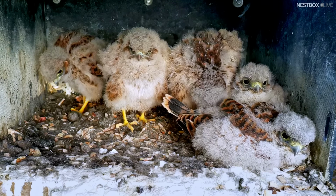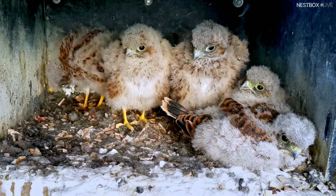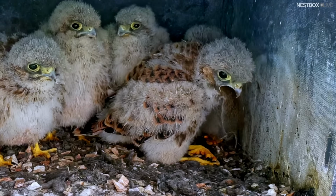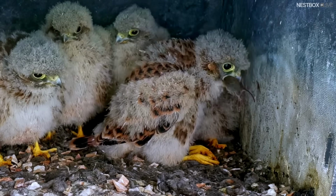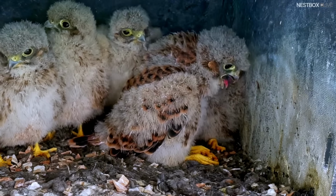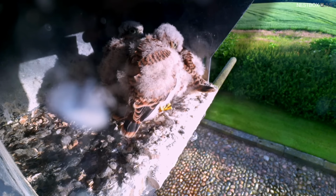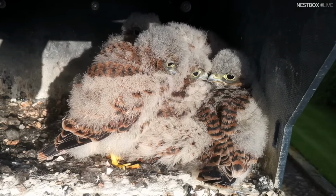At 3 weeks old, the chicks are beginning to show their juvenile plumage. This chick is now big and strong enough to swallow a vole whole, after quite an effort. It's the beginning of June. The early mornings are still chilly and the chicks huddle together for warmth.